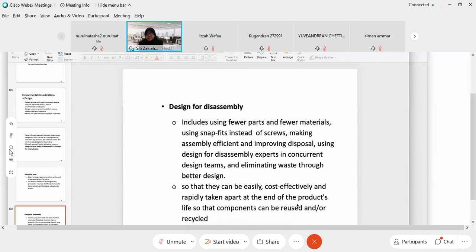Okay, kita tengok what is disassembly. Design for disassembly. This can be seen especially in furniture production. You use fewer parts and fewer materials. Okay, kita guna snap fits, right, instead of screw. If you look at your furniture, dulu memang kita banyak sangat screw, banyak sangat glue. We don't want to use that, right? We don't use glue. Kalau use glue pun, if we want to remove, we put heat on it and then the glue cair, then we can remove. That is designed for disassembly. That means easy to be taken apart.